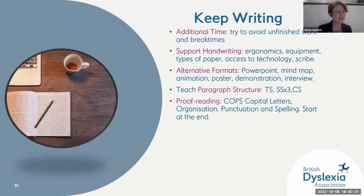Give them additional time. I know it's hard, but try to avoid using break times for unfinished work if you can. And also, these are the learners who often have a portfolio of tasks at the end of the academic year, and it's all unfinished work. We want to try and get them to finish a piece of work.